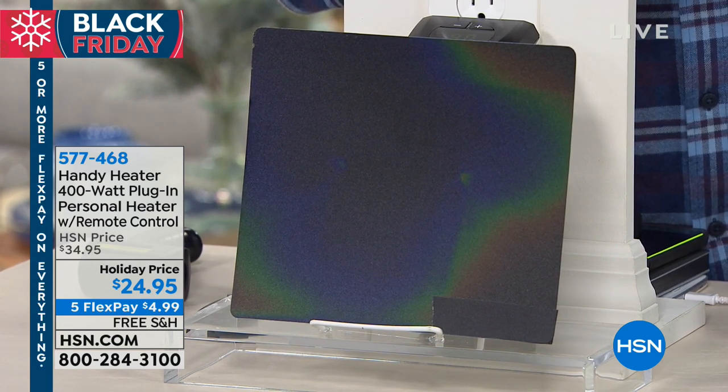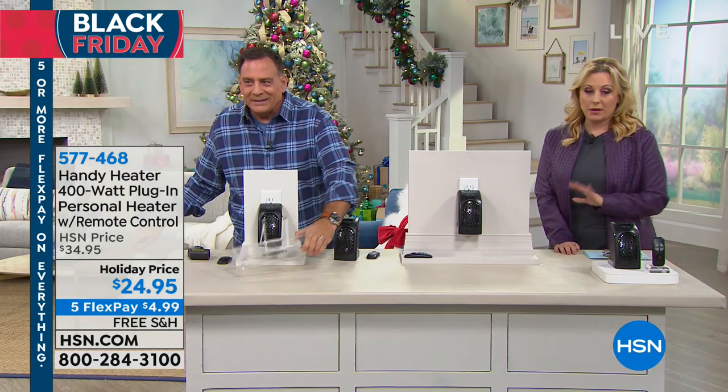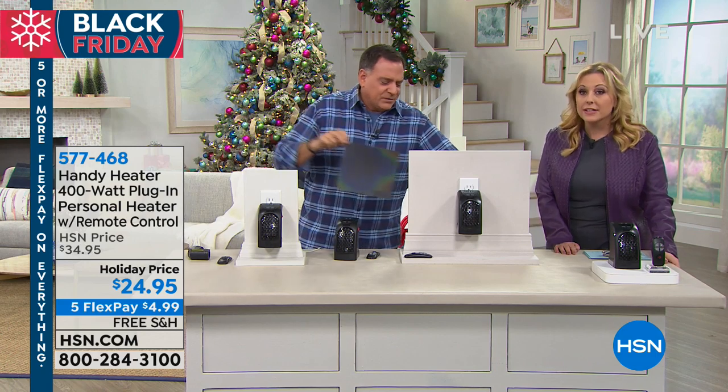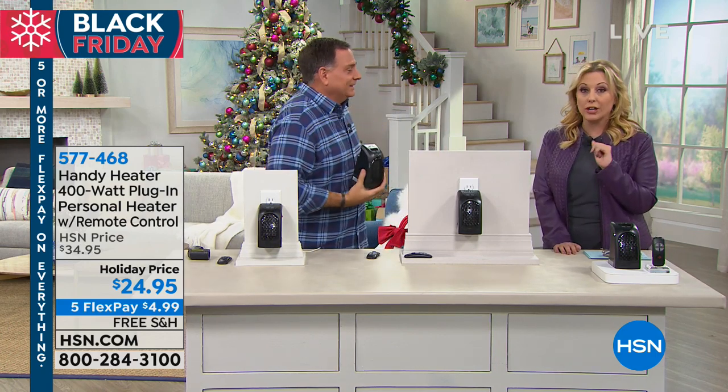On and off button, really easy. And by the way, there are no batteries. It weighs 1.2 pounds, so it's very lightweight. You can even put it in your tote bag and take it to work at your office.